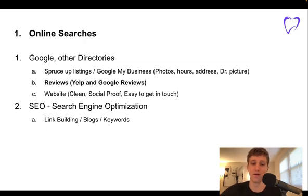Right? And also, finally, on your website, make it easy to get in touch. Have a nice little call button right at the top, right in plain sight, or even a lead form somewhere where if people just want to drop off their information and have the office reach back out to them, say if you're closed, etc., they can do so very easily. They don't have to dig around and find stuff. It's not cluttered. It's not stock images and very tough to find things. Have your hours on there, insurances, etc.